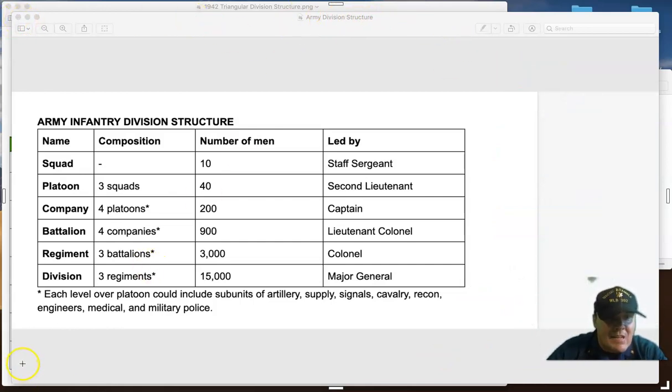Now, give me a second here. Figure out how the rest of this stuff works. I don't know nothing. This is why I can't get promoted.